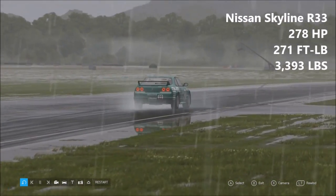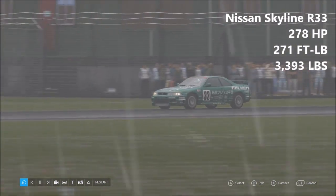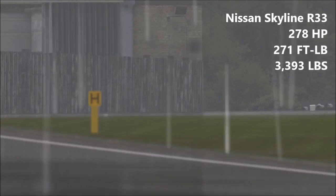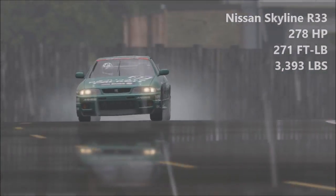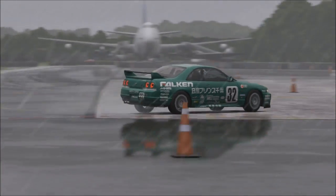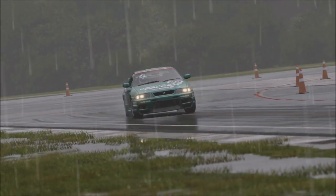Anyways, next up we have the Nissan Skyline. This is the R33 model, 278 horsepower, 271 foot-pound of torque, 3,393 pounds of weight. This is an all-wheel drive car, one of two all-wheel drive cars here today. Interestingly, both all-wheel drive cars are Japanese.